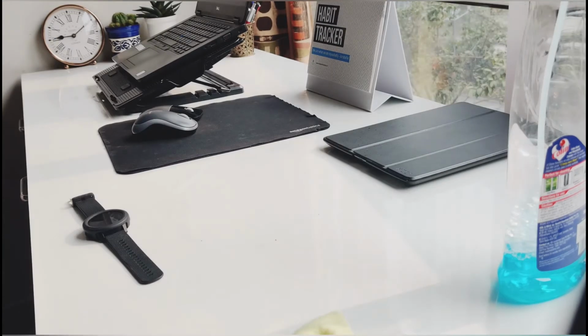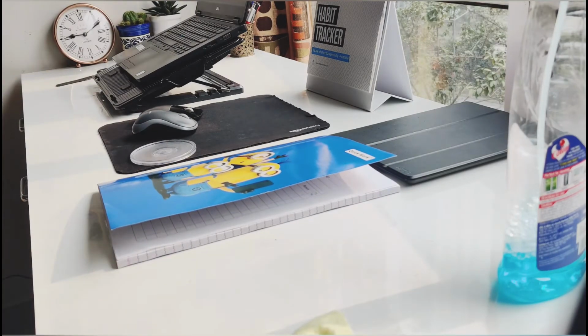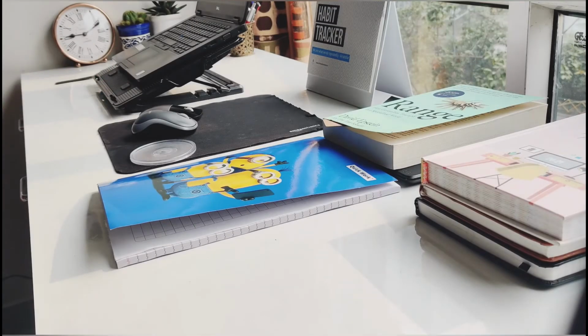Next thing I do is always keep a coaster because I do drink a lot of tea or coffee. So I don't like water stains or tea stains on my table since it's white. And next thing is I'm organizing the planners and putting my little elephant back in its place.